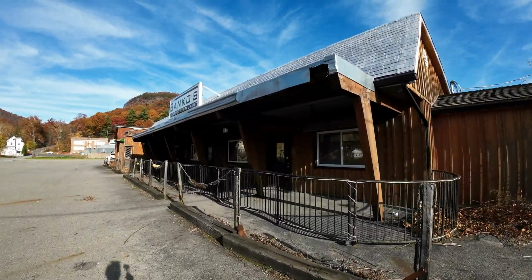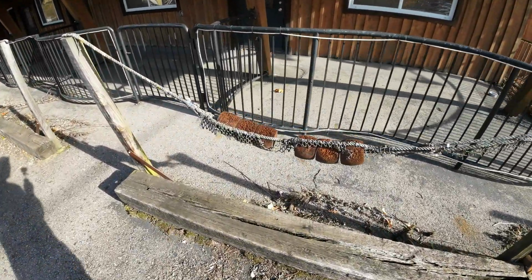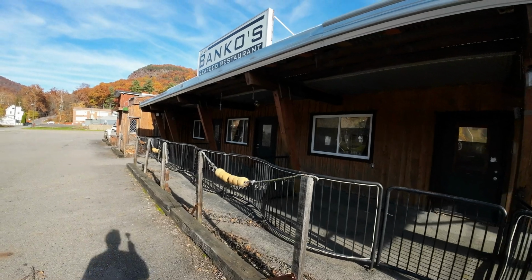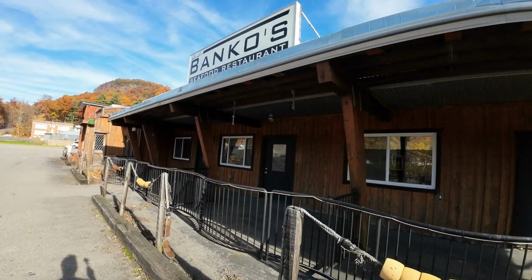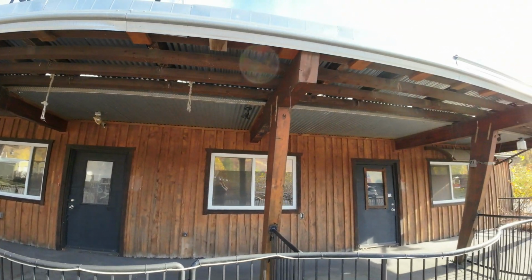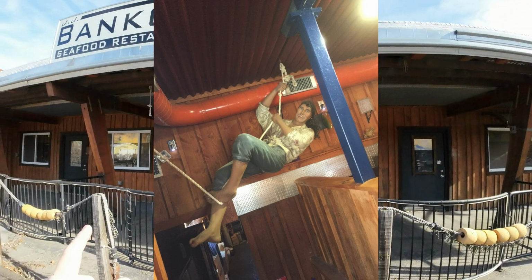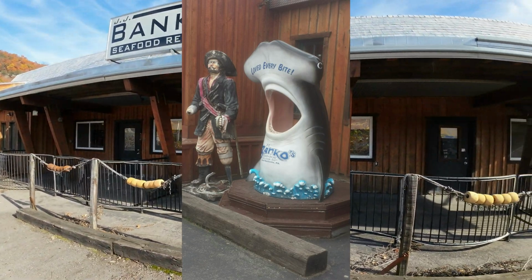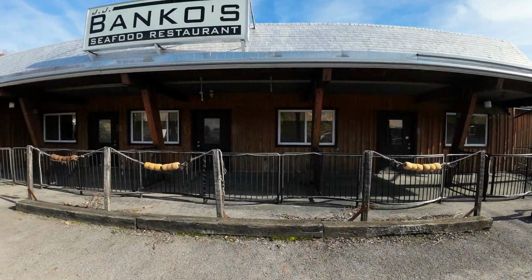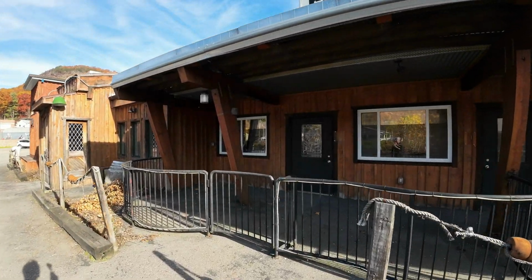Now, being a seafood restaurant, they obviously went with a nautical theme. Out here on the railings, you can see some markers, as you would see at a dock or a marina. But the other thing that was out here too, and you can see remnants of it, is some ropes hanging here. Well, they actually had pirates out here. I know one was hanging kind of upside down, and another one kind of clinging to a pole or something like that. So they had various pirates out here in different poses, just looking like they were kind of taking over the place. So that was another curb appeal item that they had.